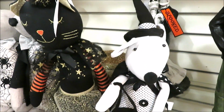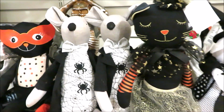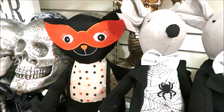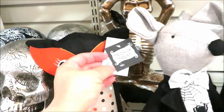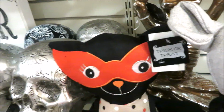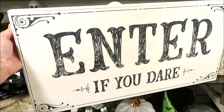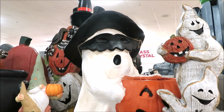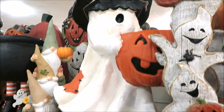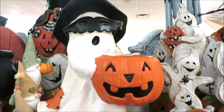And speaking of gold, they also have this fabric black cat with a gold tutu, some very dressed up mice, and another black cat, this one in a mask, and all of these were $12.99. They have tons of skulls to choose from, varying in size and price, and this Enter If You Dare sign for $19.99. Another large piece I found was this adorable ghost trick-or-treater with a jack-o'-lantern pumpkin in front that is a bowl. And did you check out those shoes?